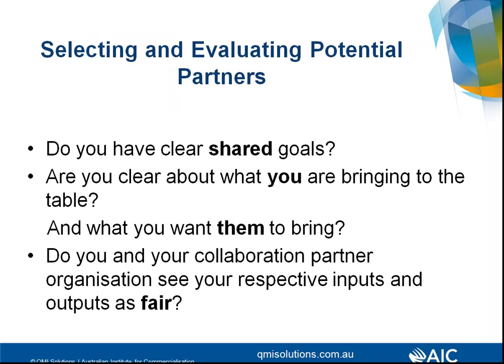Once you've identified a group of potential partners, you need to select them and evaluate them. The most important thing is, do you think you have clear shared goals? Do you know what you're bringing to the table in terms of collaboration, and can you say what you want them to bring? And most importantly, do you and your potential collaboration partner see your respective inputs and outputs as fair? At the end of the day, a collaboration is a business arrangement, but it's about people. Perception, communication, and trust are key.